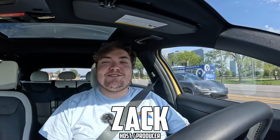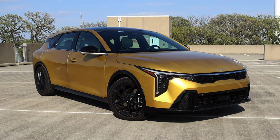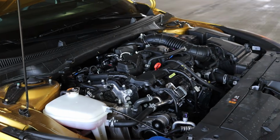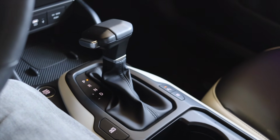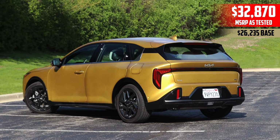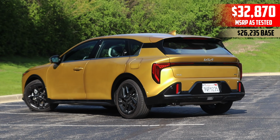Alright, what's up guys? My name is Zach, and for the last week, I've been driving the 2026 Kia K4 Hatchback GT Line Turbo. Up front is a 1.6-liter inline-4 turbo, and down below is an 8-speed automatic transmission. Now, I am super excited to be making this video here today because I've spent the last week driving the K4 Hatchback, and it is all new for the 2026 model year.